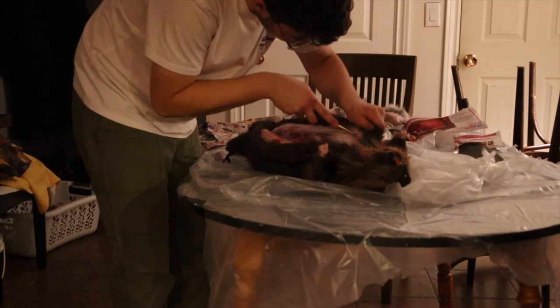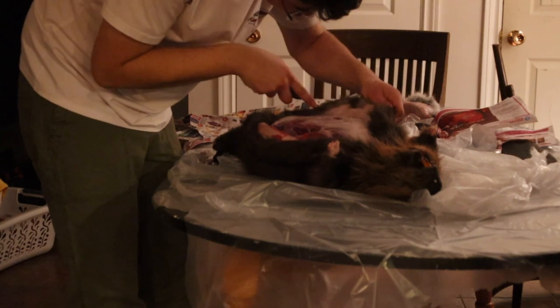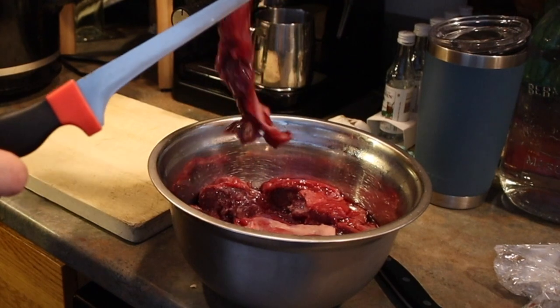All right, so now that we're back home, I'm going to be taking the pelt and the meat off of this animal. Thankfully, my mom let me use the dining table to do this so I don't have to be outside freezing my butt off, so thanks to her. And as you can see, I actually got quite a bit of meat off this beaver.